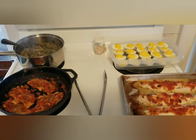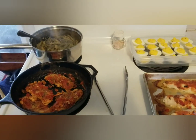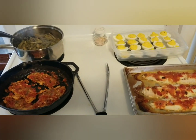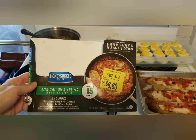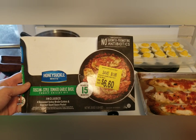It is Tuesday night, and we are continuing our theme of make it work. We went to the food pantry today and picked up some stuff. You'll have seen that video already. So one of the things we picked up was this Tuscan style tomato, garlic, basil, turkey skillet kit. Wow, what a mouthful.